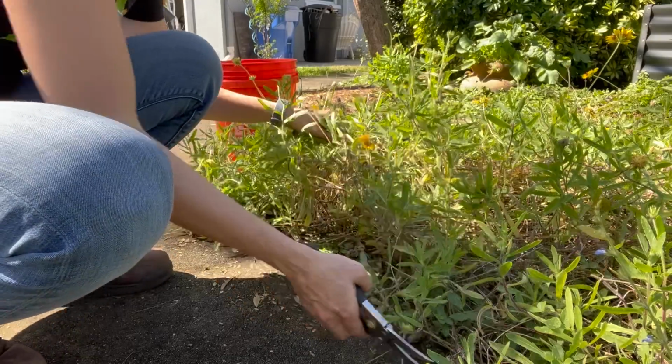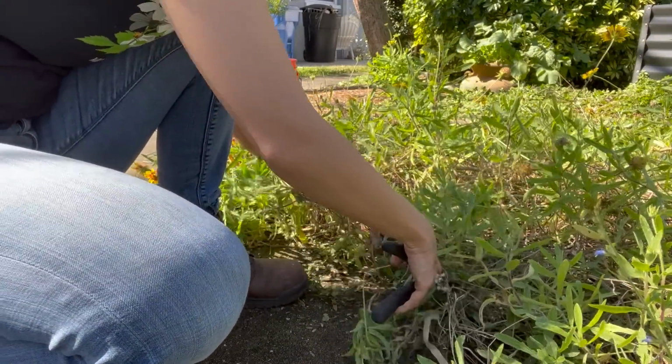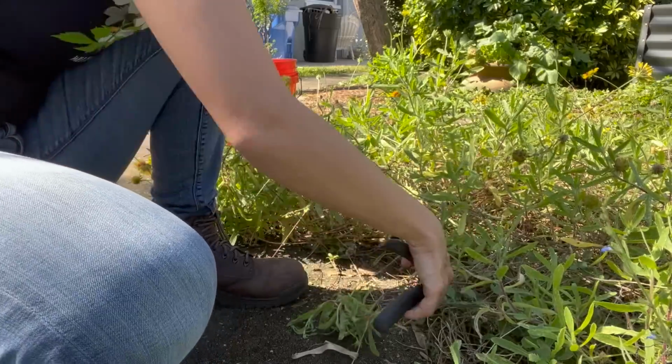So all the grass clippings I just threw in the compost, but this stuff I will probably dry and burn, because I do not want any of this to get in my vegetable beds.